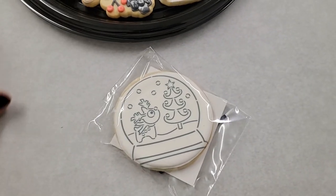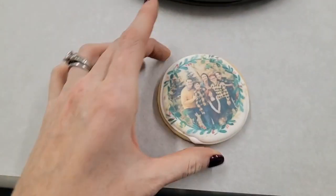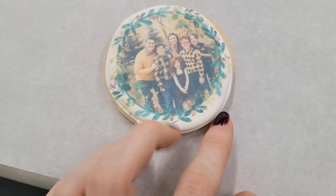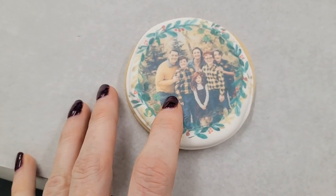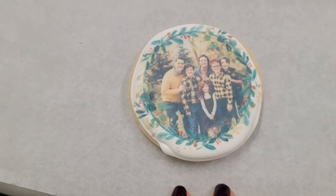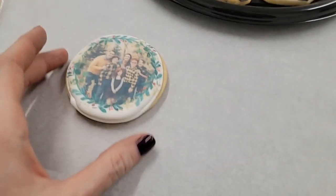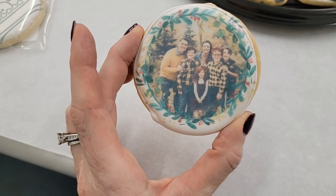So those are available. And then we also have our Christmas card sugar cookie that we're doing. Look how cute that is. You put your family picture on it, and I put a little wreath around it for you. If you just upload your picture, then I add the wreath, and how cute is that? It's a different take on Christmas cards or sharing your family photo.